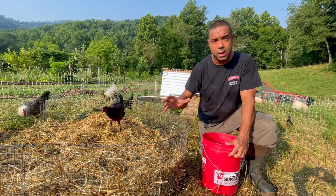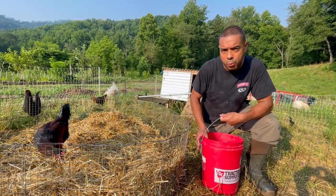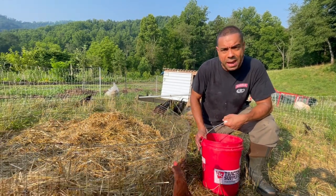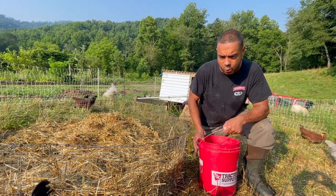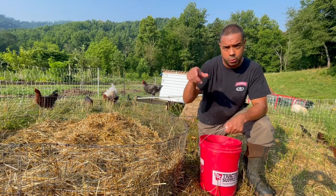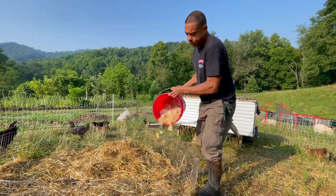But a good barometer, a good place to start, is to go ahead and give them half what you would normally give them, and then work from there. You may even have to walk it back a little bit. If I remember correctly, the way we did it before, it was not just half, it was a quarter to get them to work these piles over. So that's what we found out. Let me know what some of you out there find out.